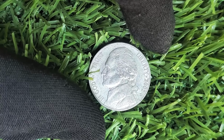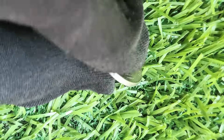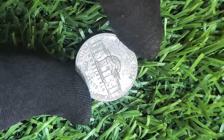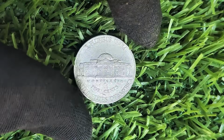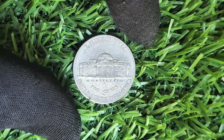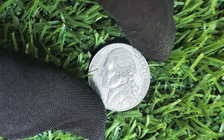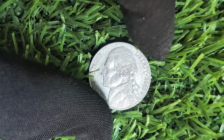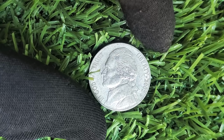Imagine a coin collector stumbling across one of these rare 2002 P nickels and selling it for thousands, or even millions, at an auction. Yes, this has happened. These unique coins often sell for astronomical prices because collectors are willing to pay big bucks for coins that are both rare and pristine. But here's the critical question: how can you tell if your nickel is the one everyone's hunting for?